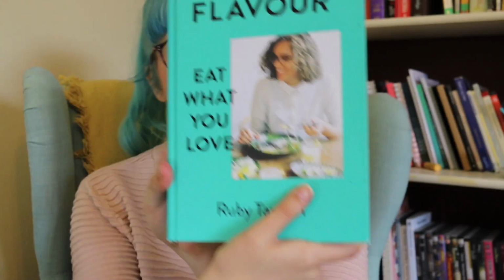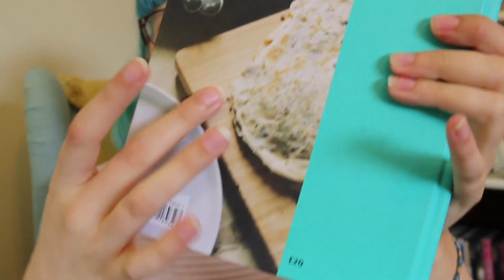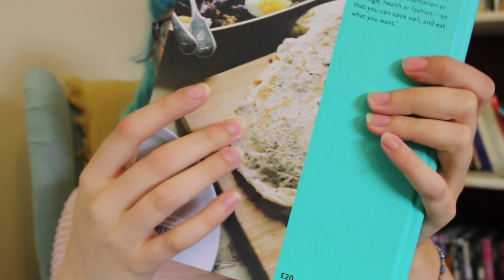I actually had a disappointing lack of books that were novels or weren't actual cookbooks with food on the cover. So I found a couple, but quite a few of these are going to be actual recipe books. So we're going to start off with Flavour by Ruby Tandoh. It has her eating food on the front, and then on the back, I'm pretty sure these are her lamb flatbreads, which I'm actually going to try and cook later on this week.